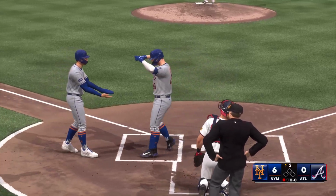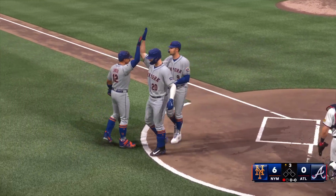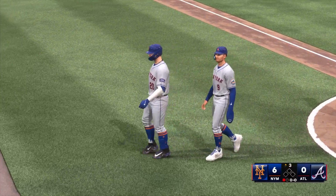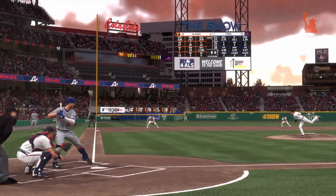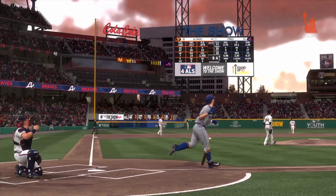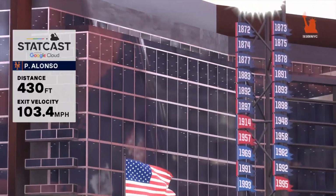200 career home runs, that's legitimate power at the plate, and that's something that a lot of guys would dream of getting to. It's like he's playing wiffle ball up there, and that's typically not the easiest way to hit a home run. To the slight opposite field, into the gap, man, making it look easy.